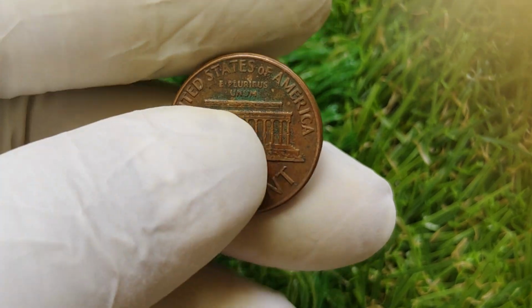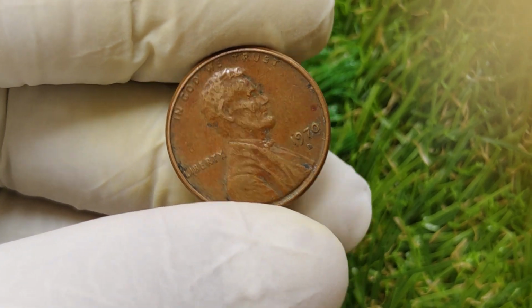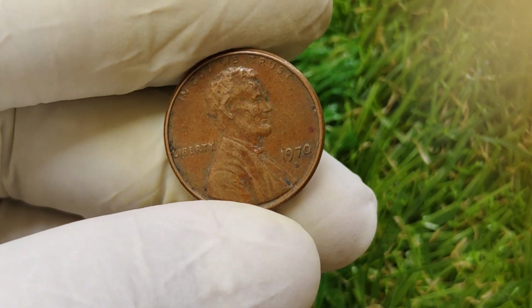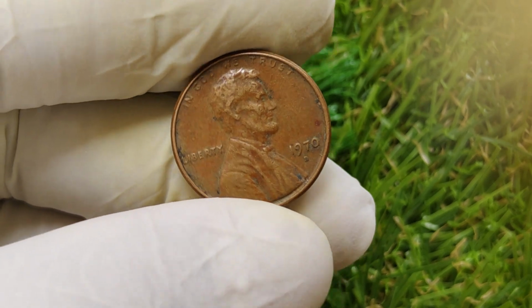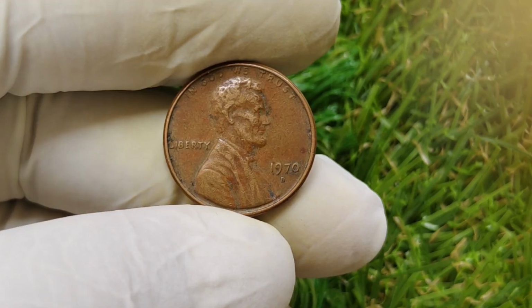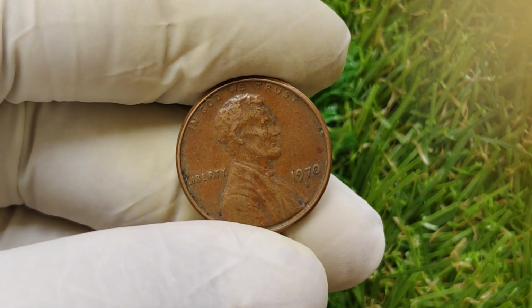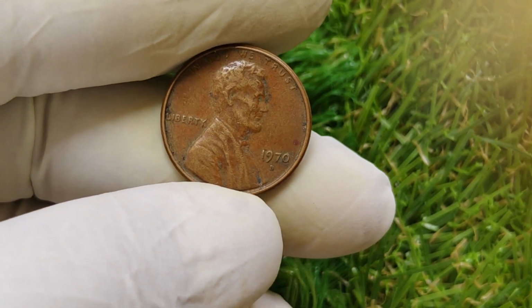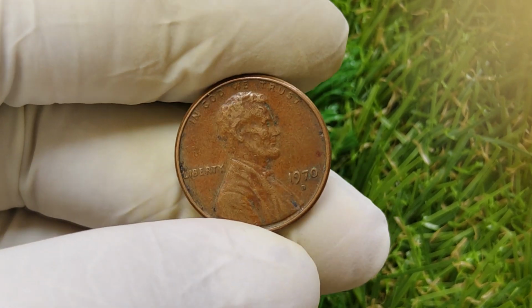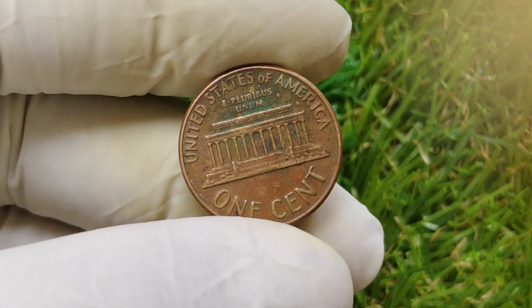So what should you do if you think you have a valuable 1970 D penny? First, check its condition. Look at the surfaces for nicks, scratches, or wear. The fewer flaws, the better. Next, consider getting it appraised or graded by a professional coin grading service. A small investment in grading can make a huge difference in resale value. And finally, keep it safe. Store it in a coin flip or airtight capsule away from moisture and air to preserve its quality.